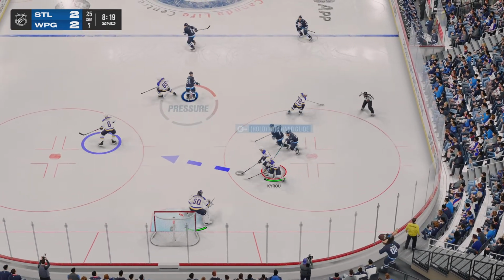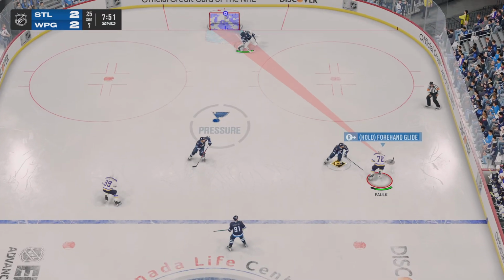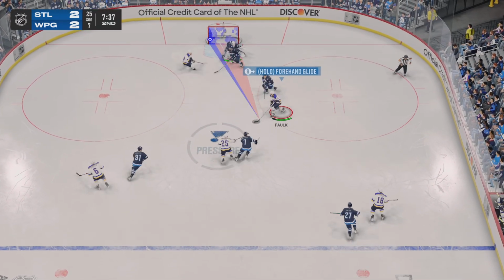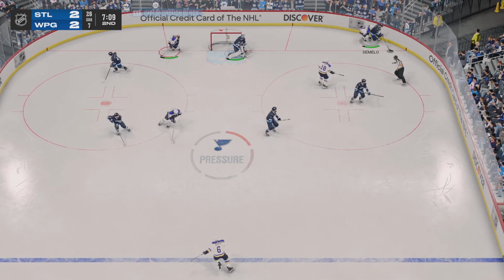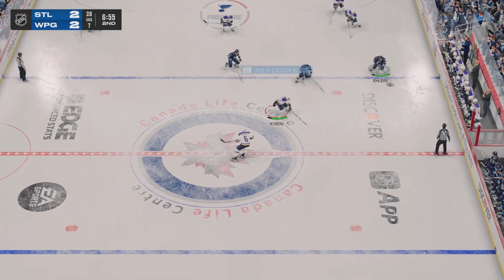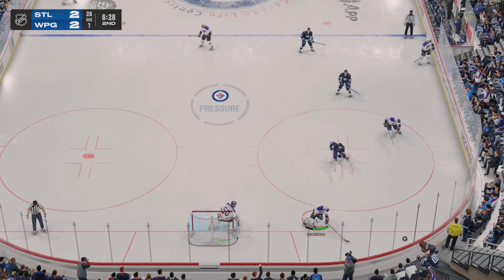Well, that's one way to win the draw as he skates away with the puck after the two centers were tied up. Takes it to the front, and the stick his best friend on that save right there. The Jets will play it from the defensive zone. They put the puck into the offensive end.